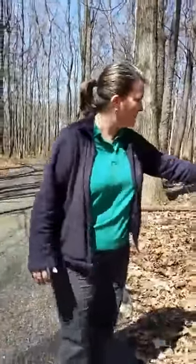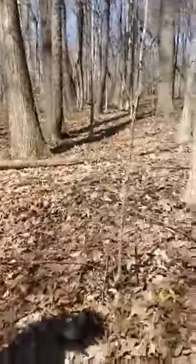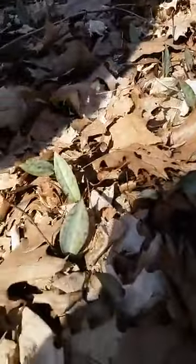So in this patch right here, as you're walking at Litzenberg, you might notice these mottled, kind of splotchy leaves that have brown spots on them. And these are trout lilies. Another name people refer to them by is dog-tooth violets, but they are not a violet. They are in the lily family. And you'll see a bunch of them.